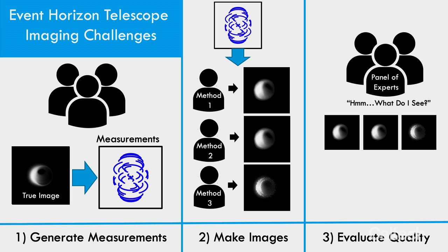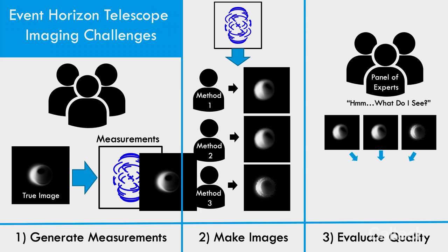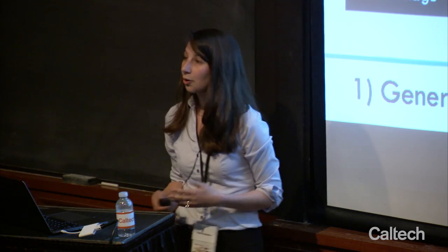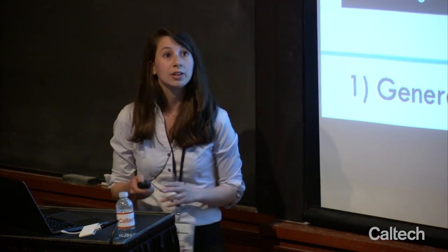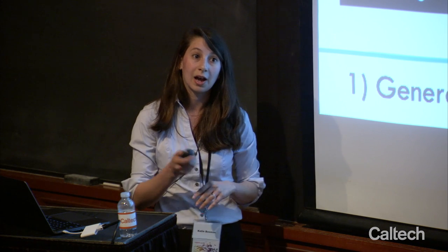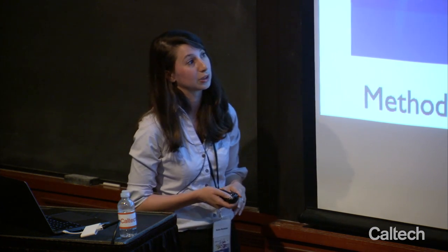And this was following a lot of what we ended up having to do for the real M87 data, because we don't know what the true source looked like. But unlike with the real data, we do have the true image, so we could compare it in the end. So I want to show you a few examples of images we saw in these challenges to show you what we learned from them and how it helped inform us how to approach the real data.